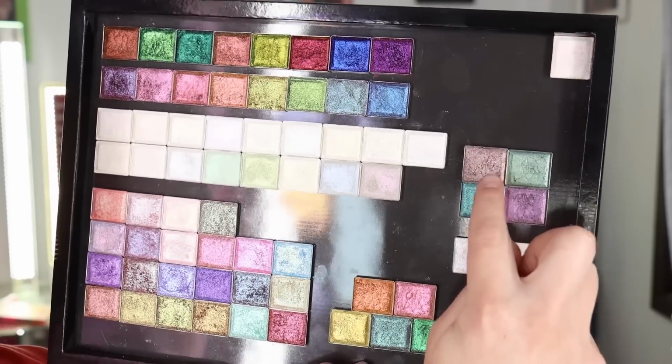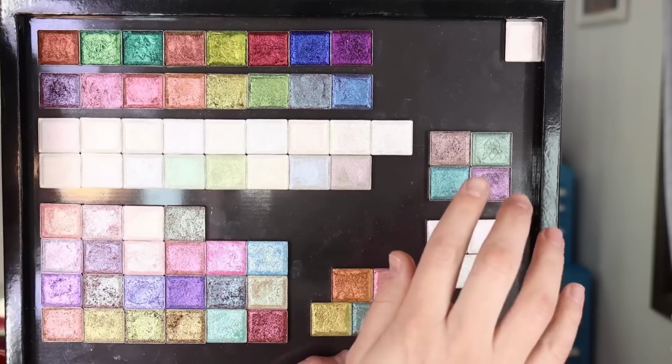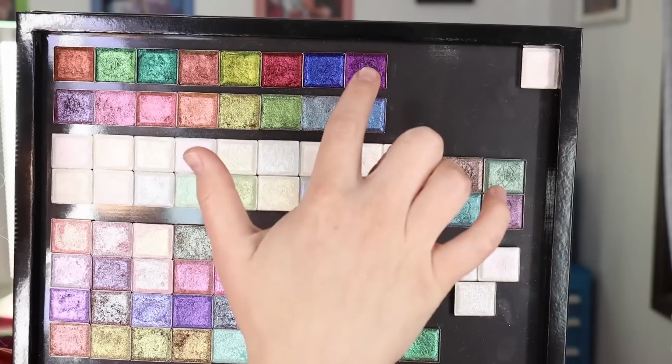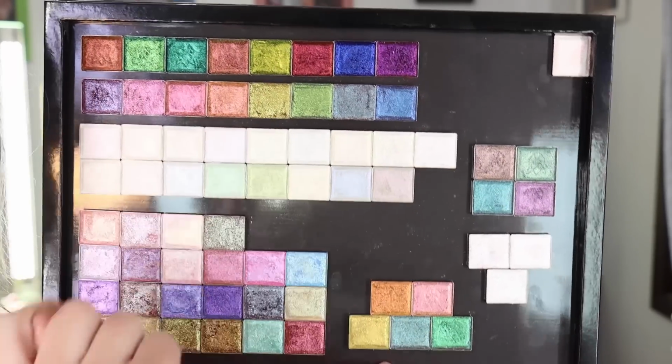And then this little quad that you see up here is the pastel multichrome bundle. So they're kind of like a pastel version of these ones right here. They have a gray base to them as opposed to a black base.